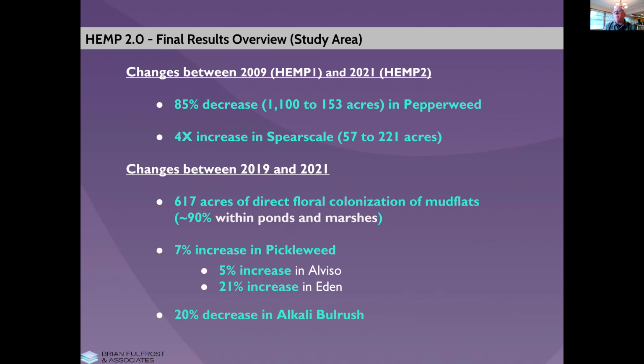Even if we're under-mapping pepperweed, which we potentially are, we definitely think there is a significant decrease in the density of pepperweed throughout the study area. But at the same time there's also a 4 times increase in spearscale, which we also think could be cyclical. So that's all between the 2 time periods of the project.